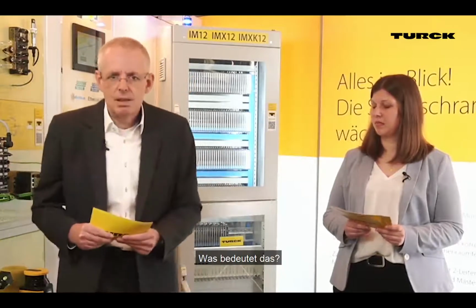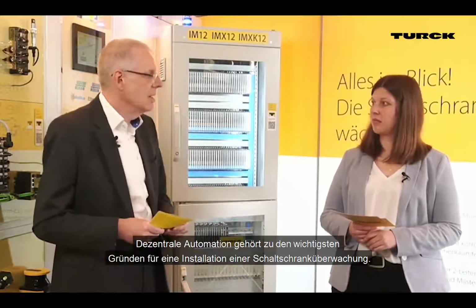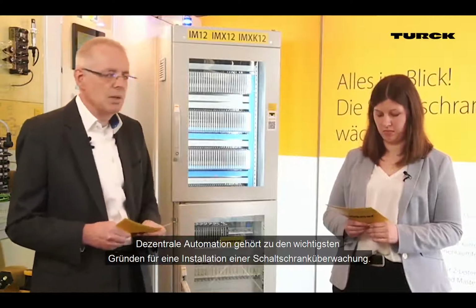And what does it mean? It means that all the stresses located in front of the machine now also stress the cabinet. So higher temperature, more humidity, more vibration. Think of a food application where cleaning goes on. If the cabinet door is open during a cleaning process, everything will be destroyed, and this leads immediately to a plant shutdown. So decentralized automation, I think, is one of the most important reasons to install a cabinet condition monitor in your cabinets if they are installed outside.